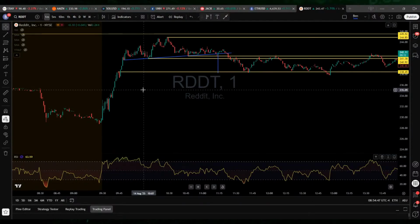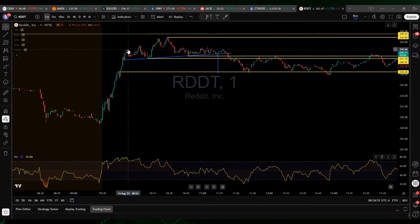What I didn't like, though, and one of the reasons I didn't stay in this a little bit longer, I did end up entering at $242. I added at $244.52. So right in that area. But look at what was happening, negative RSI divergence, but the price action was starting to get muted. And so when this happens, when the price action gets muted and the relative strength index gets muted, it's kind of a 50-50 at that point, right?